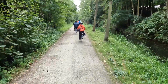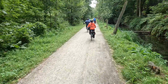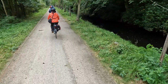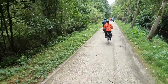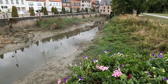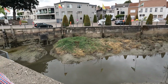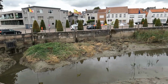Immediately after passing the castle, we went down this gravel path, which was quite beautiful. Here there's a water mill, and it's now trapped behind a dike that was put in to protect the town from tides from the ocean. In order to operate the mill, they have to open up the dike above the mill and let the water flow back out.